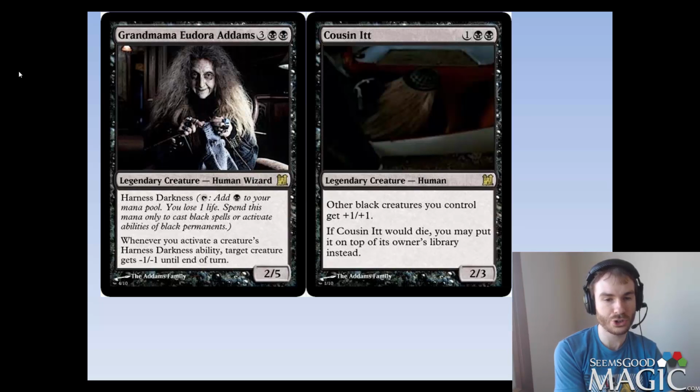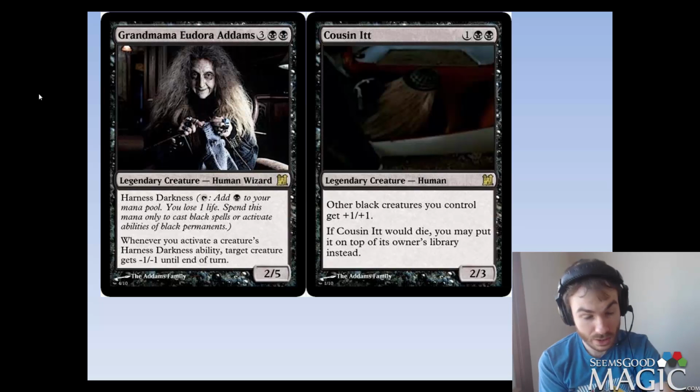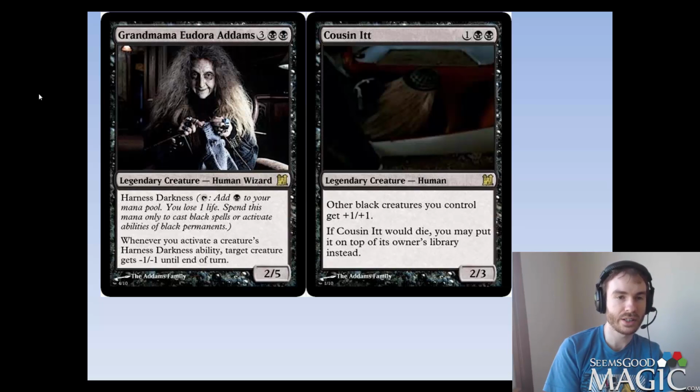It has Harness Darkness as well. And then it has a triggered ability: whenever you activate a creature's Harness Darkness ability, target creature gets -1/-1 until end of turn. So here's an example of a card that could utilize Harness Darkness in addition to the black ramp that you're getting. It also gets to give creatures -1/-1 until end of turn. So kind of like removal when you use her Harness Darkness ability, which I like.